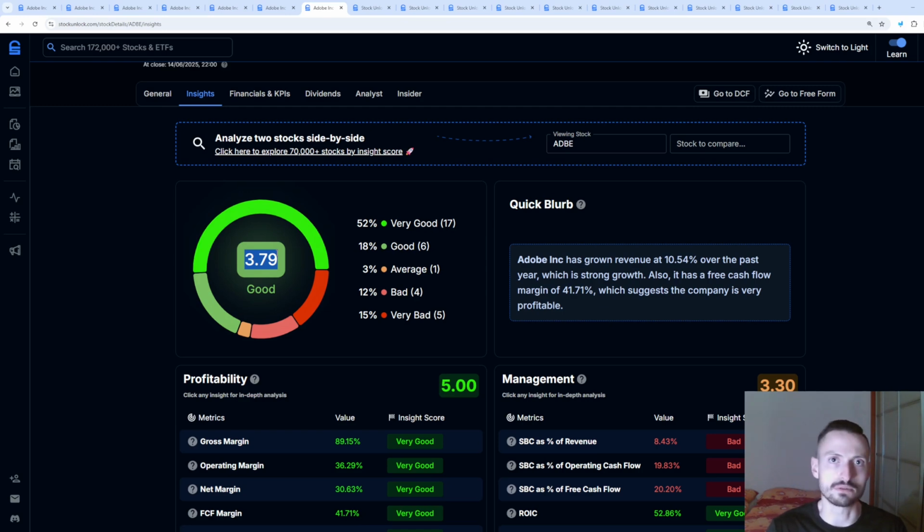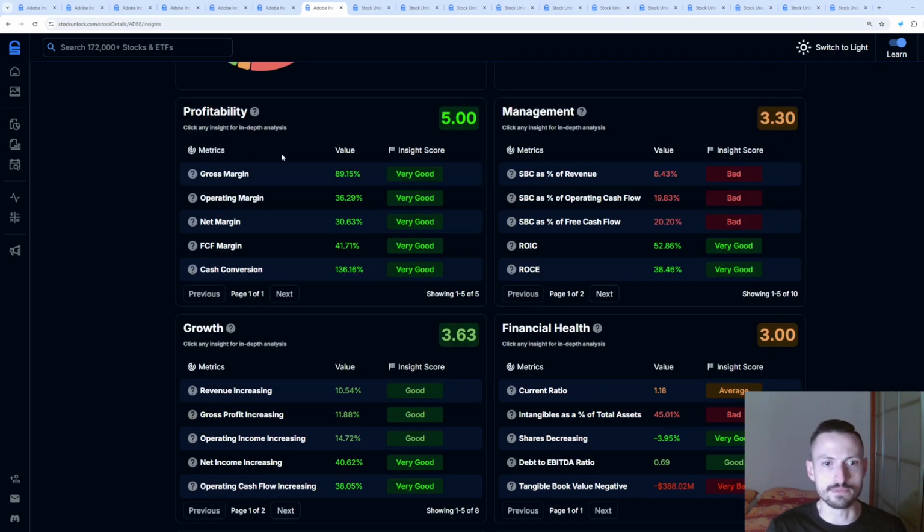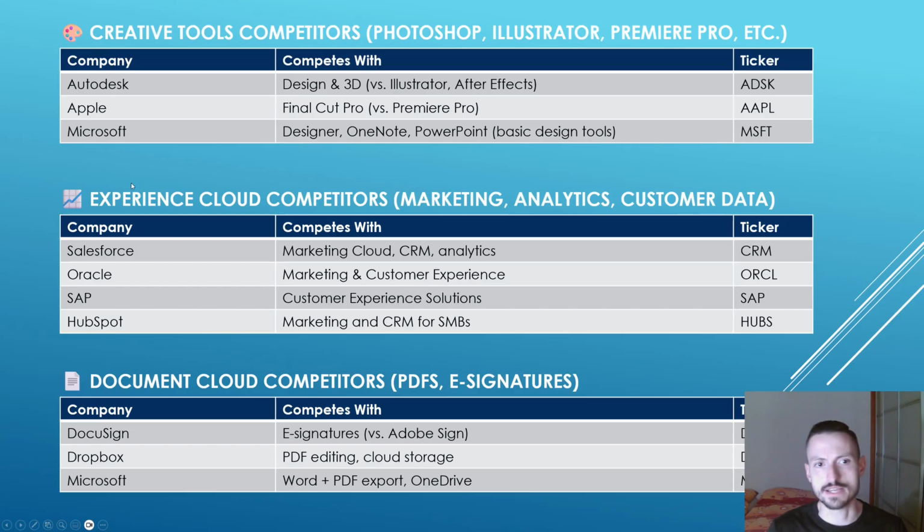Let's break it down real quick. Let's start with profitability, and honestly, this part is pretty impressive. If you look at margins, Adobe's numbers are really strong. That's impressive. But to understand if that's normal or exceptional, I compared Adobe to some of its closest competitors. And to be fair, that's not an easy task, I would say, because Adobe is kind of in a league of its own. Most other companies focus on just one area, like Canva for design or DaVinci Resolve for video editing, but Adobe offers a complete all-in-one bundle.